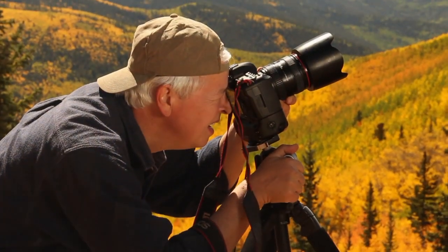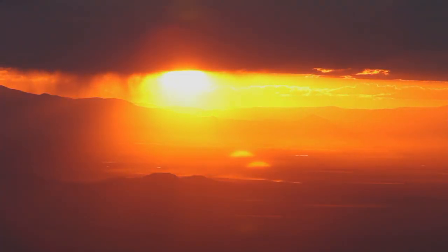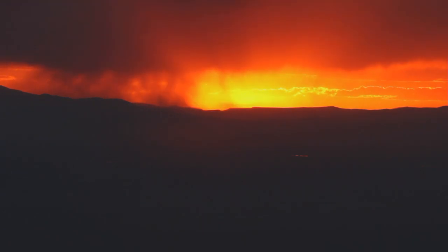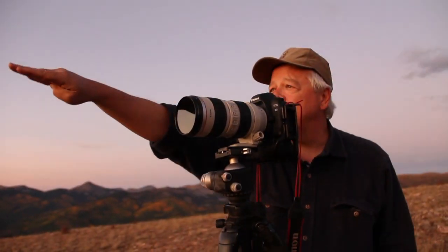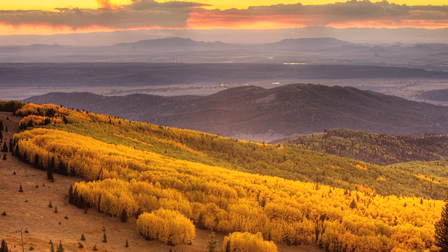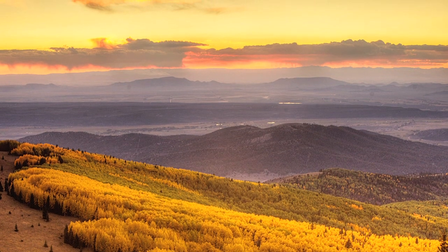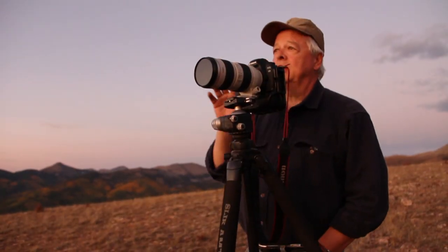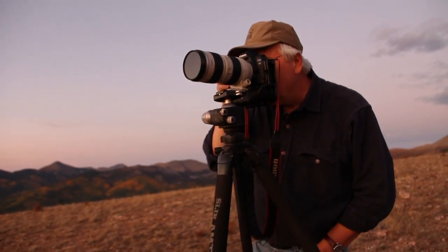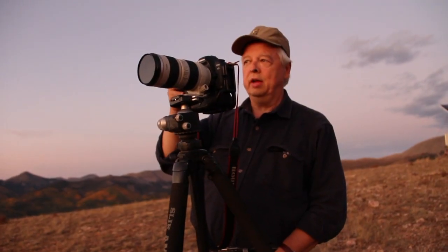Walk over here where I can get on my long lens and concentrate on that little area there where the sun is between the earth and the cloud. Oh man, look at that. We got those beautiful clouds. We've got some nice little hills in the foreground there. And then complete that with a really nice band of brilliant yellow fall aspens, all in the same shot. Quick, tell me where else in the world you can shoot like that.